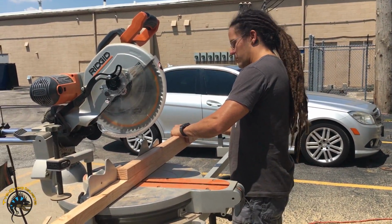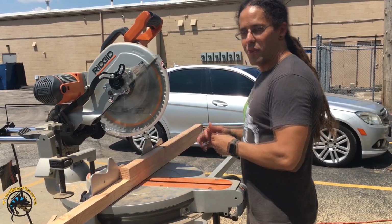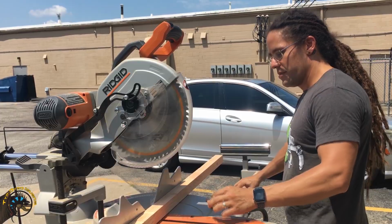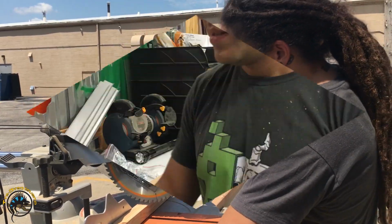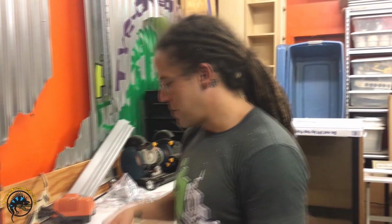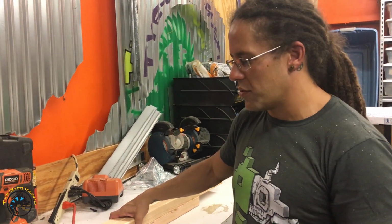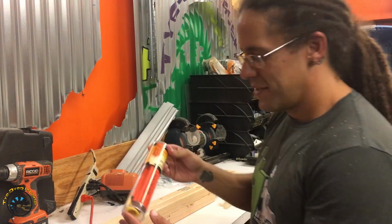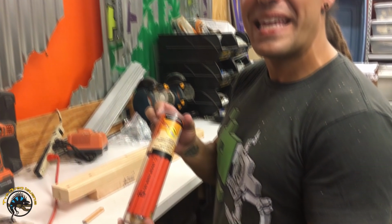Alright, let's cut this last piece of wood with my pencil. Actually, I'm not cutting it with my pencil. That would be forever. Or marking it. Yeah, marking it. So I'm gonna drill out some holes and screw this together to make kind of like my template. But look what I just found. A whole container of pencils.